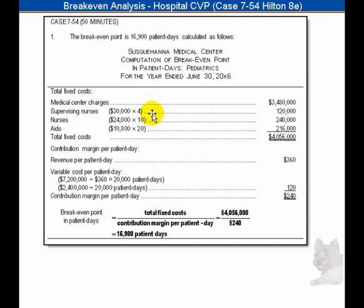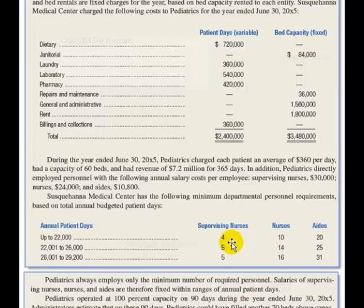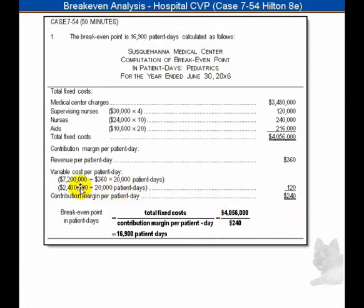And when we multiply 30,000 times 4 supervising nurses, 24,000 times 10 nurses, and 10,800 times 20 aides, we come up with these amounts here for a total fixed cost of 4,056,000. And that nursing information all appears here, right? Okay, and how do we know it's only up to 22,000? Because we have to compute what the patient days were. In the variable cost per patient day, they gave us 7.2 million divided by an average cost of 360 per patient day. So if we take the total 7.2 million billing divided by 360, we're able to determine that there was 20,000 patient days.